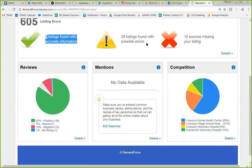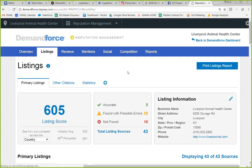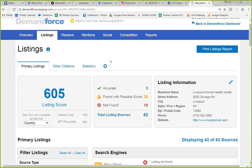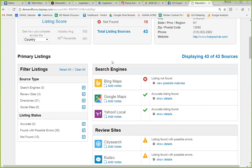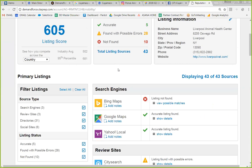So if there's missing information on your Google or your Yelp or whatever page is out there, Bing, it'll highlight that stuff for you so that you can manage that right from within this dashboard and update all of your listings to make sure that they're good. So that helps you a lot with your SEO, searchability, and a bunch of stuff. Google really pays attention to this type of stuff. We don't really call ourselves an SEO company, but with the reviews that we generate and this sort of stuff, we are definitely helping in that realm to make you more searchable and look better online.